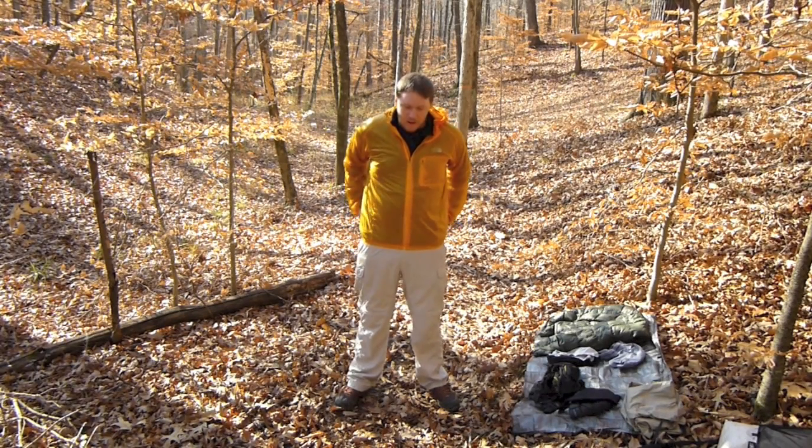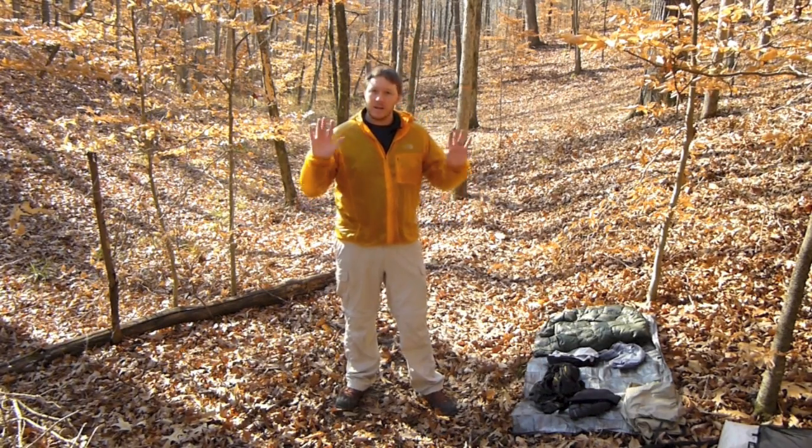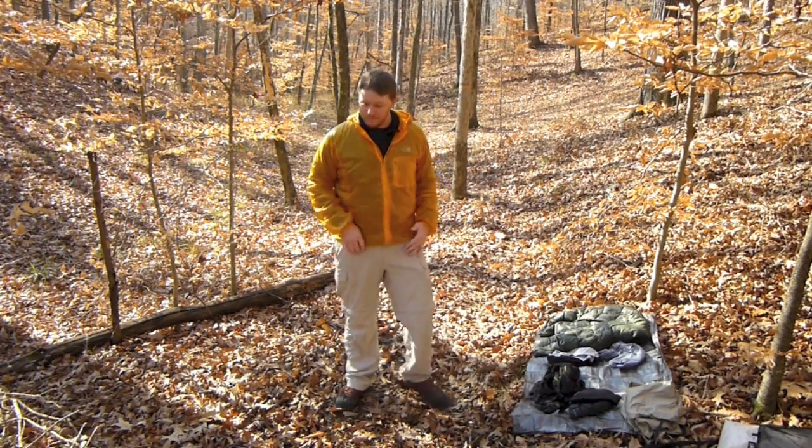So I would reach and I would grab my hard shell. This is the North Face Verto. I did a review of it a while back. Doesn't have any pockets or anything like that. That's fine though, because while I'm wearing this I'm going to be hiking.